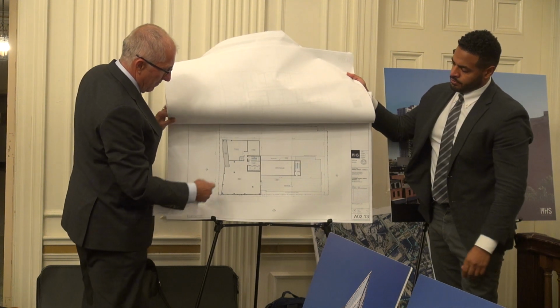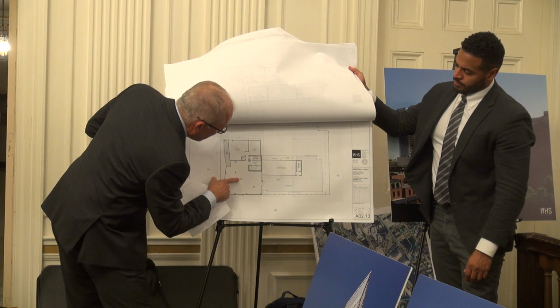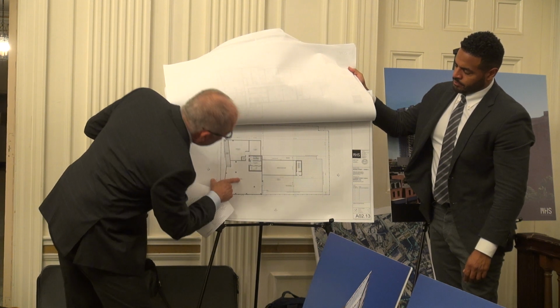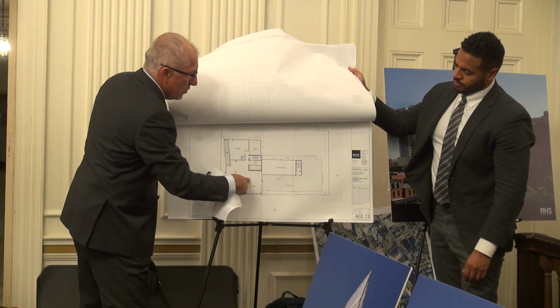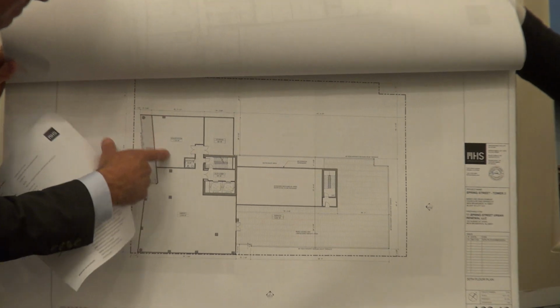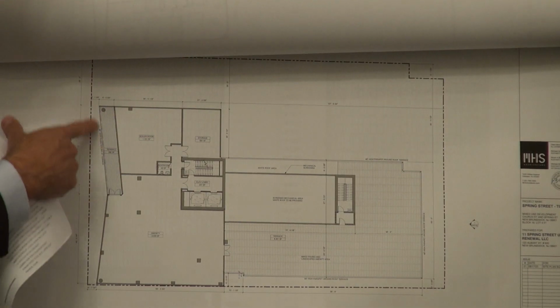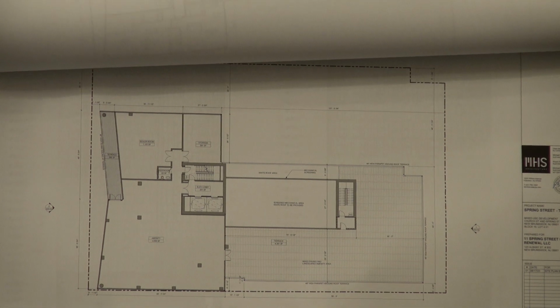And then the 30th floor is an amenity space, 3,555 square feet, has a large outdoor amenity roof deck with rooftop pavers, and then some screen mechanical room and another small terrace to take advantage of some of the views.